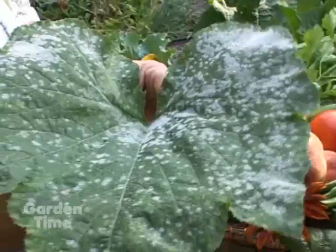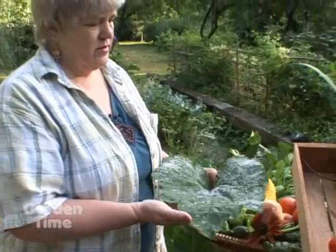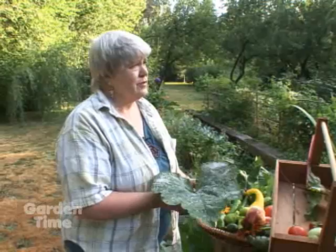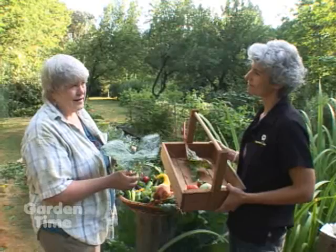But there are a number of cucumbers and squash and pumpkins. They'll all get the powdery mildew, and you can't do anything about it. You just keep harvesting the fruit and go from there. It doesn't affect it. You can still eat them. Eventually, if it gets bad enough on every leaf, it starts to knock it down, then you will lose your plants. But there's really nothing you're going to do to stop it. It's late in the season, so it doesn't matter.